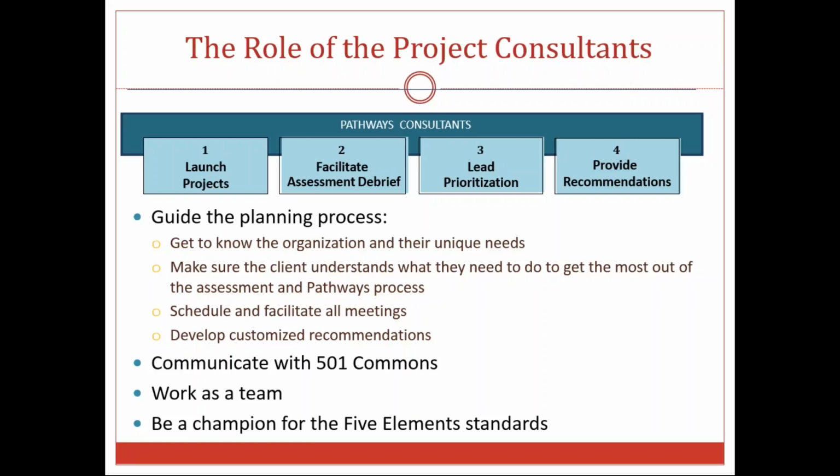I think Nancy touched on the 5 elements, and again, it is natural for people to gravitate toward one element over another just based on their experience and comfort level. And so we're hoping that you will also be a champion for the 5 elements, that the standards are in the assessment because we think they're important and they're worth an intentional conversation whether or not they should be flagged as a top priority in the moment.